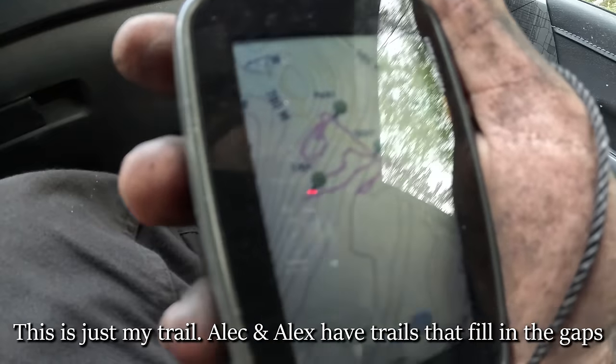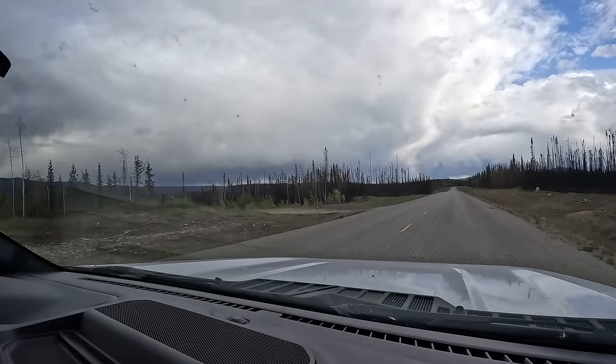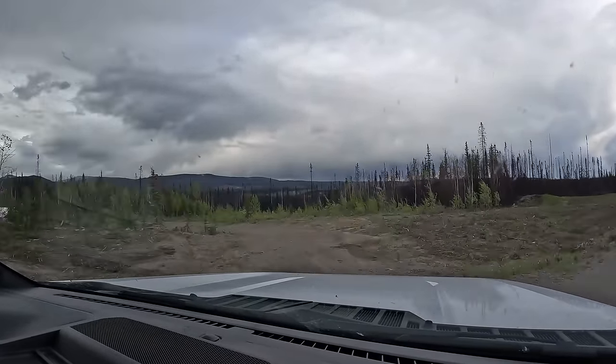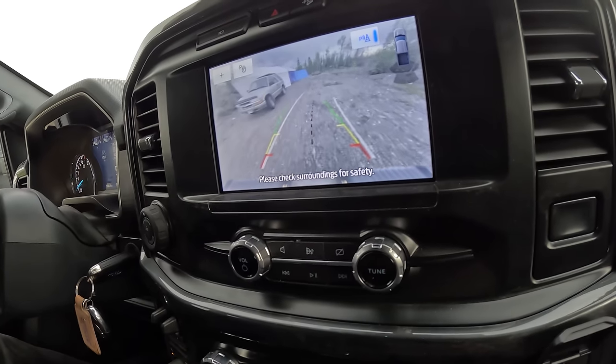Lots of topography lines. We're home in the wilderness. Kilometer 518 on the Klondike Highway. Dinner's ready, and coffee's almost ready.